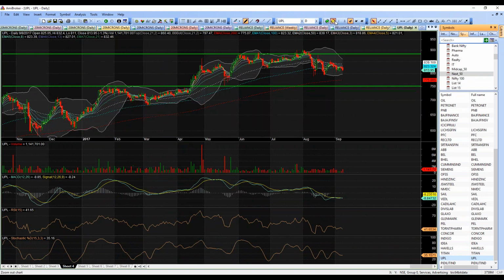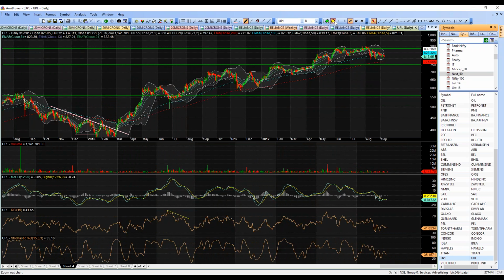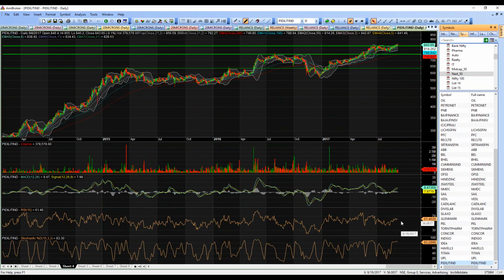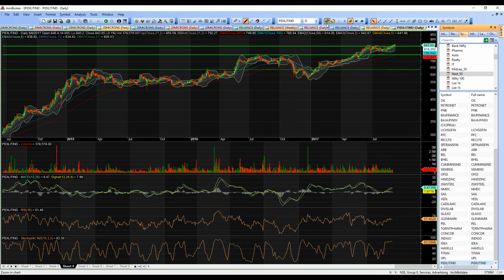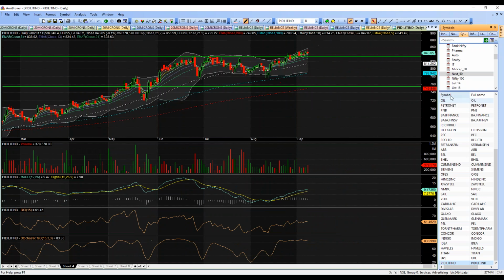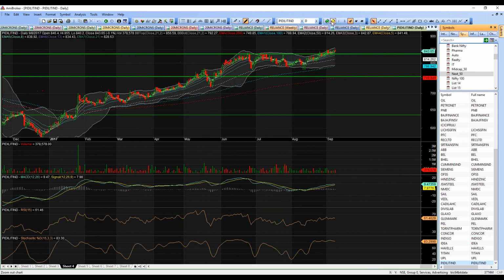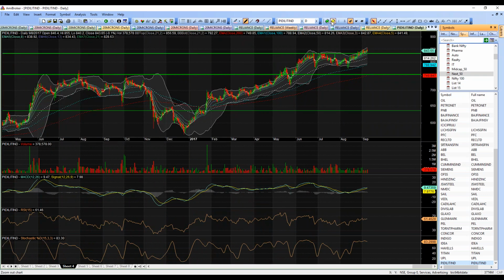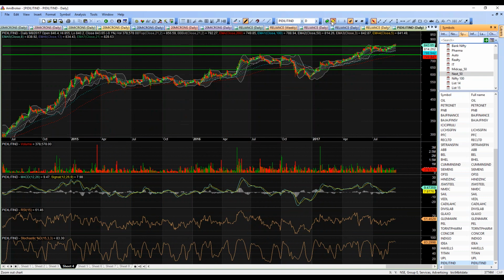UPL, no comment, sideways, as you can very clearly see. Let it decide, then we'll see. And then finally Pidilite has broken out at about 840. Very slow, steady, gradual. Could explode, may not, tough to say. So really not taking any call on this.